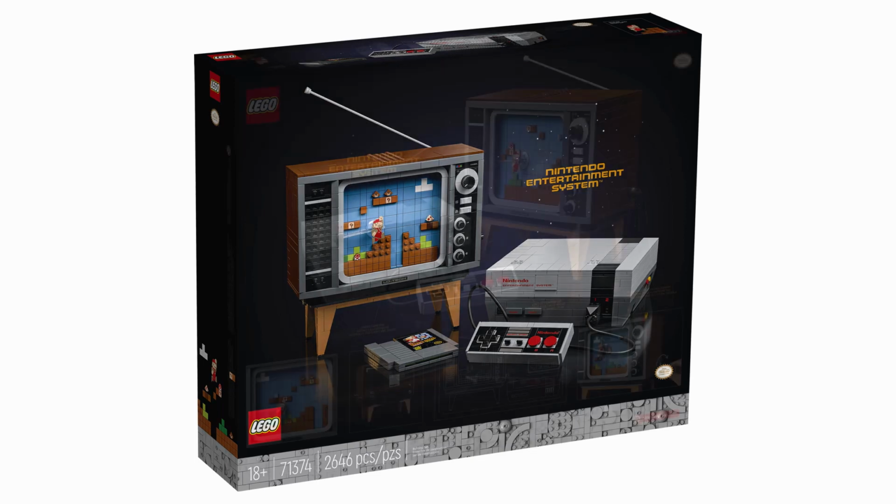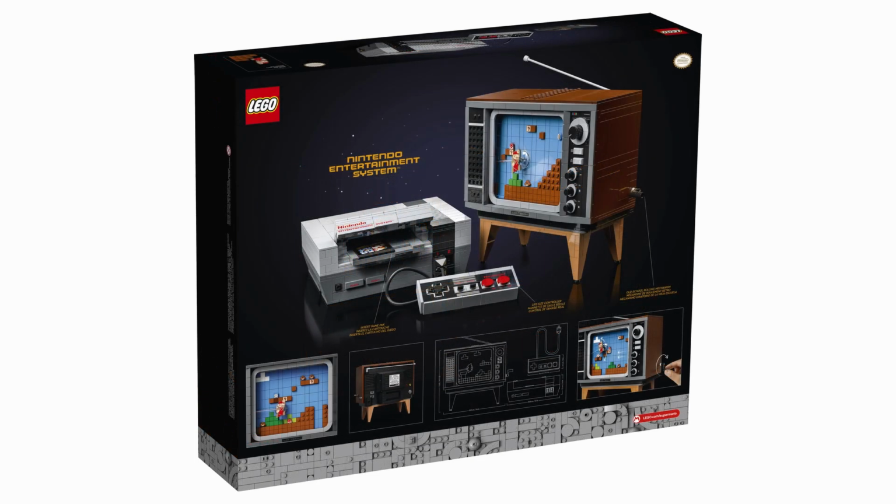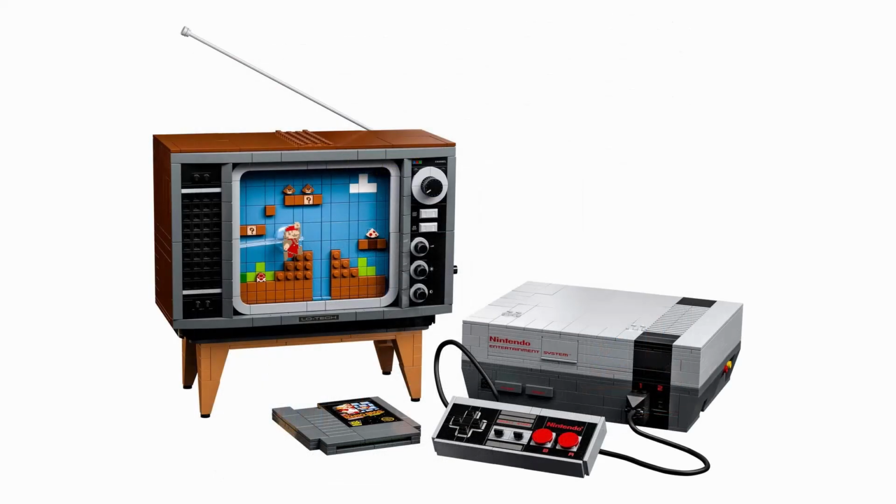Then if we move over to the back of it, you can see just the system once again looking fantastic. I love the little graphics that they give at the bottom, showing some of the gameplay there at the back of the TV, which we will go through all of those images in more detail. The next one that we have here, it's just sitting here and it looks so fantastic.